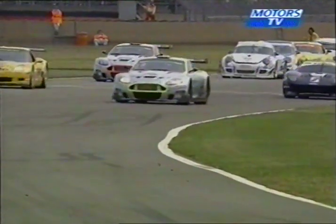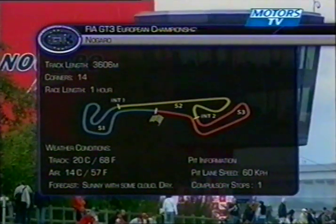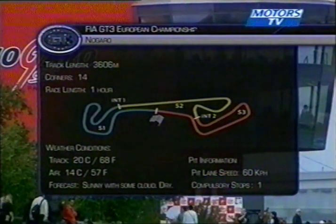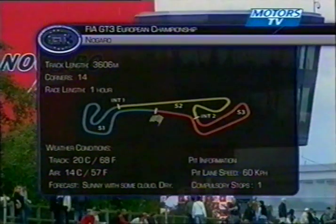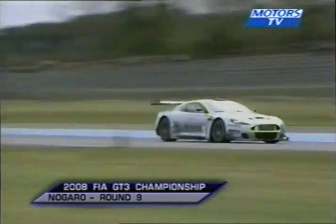It's a rolling start as always, so they leave the grid behind the pace car. 20 degrees track temperature, 14 degrees air temperature, sunny with a little bit of cloud, a dry afternoon as we say, and a 1 hour race in prospect. This is round 9 of the championship.